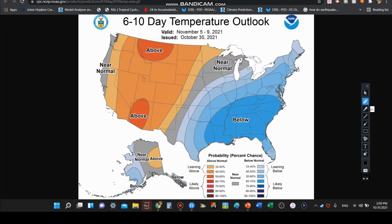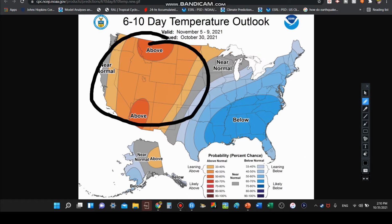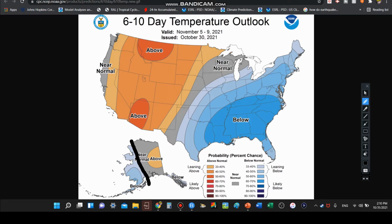Now, the Climate Prediction Center posts these every afternoon, so there'll probably be one today. This is from November 5th to the 9th. As you can see, below normal temperatures, the greatest likelihood, the highest probability of that will be in the southeast and mid-Atlantic. But of course, pretty much the eastern half-ish of the country will be seeing below normal temperatures, while the western half will be starting to warm up again. And then West Alaska is going to be a little cooler. Maybe Eastern Alaska could be a bit warmer.